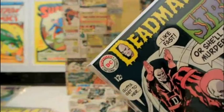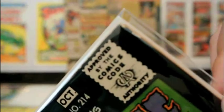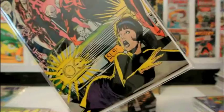I really like that. The condition on this book, outside of this one little tiny corner right there where the page folded over and nicked, this book is phenomenal condition. And I was happy to get that one.